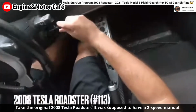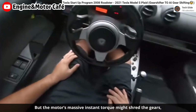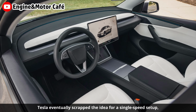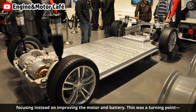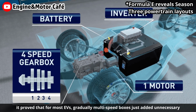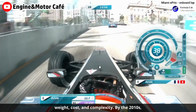Take the original 2008 Tesla Roadster. It was supposed to have a 2-speed manual, but the motor's massive instant torque might shred the gears, leading to reliability nightmares. Tesla eventually scrapped the idea for a single-speed setup, focusing instead on improving the motor and battery. This was a turning point. It proved that for most EVs, multi-speed boxes just added unnecessary weight, cost, and complexity.